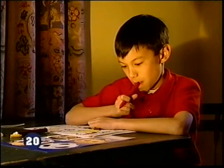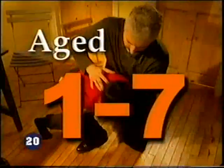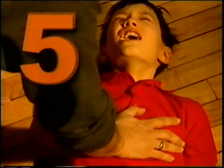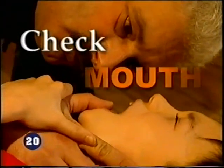It's often children who are found choking, not only on food but also on small toys and other objects. For children aged between 1 and 7, put them across your lap and carry out 5 back slaps. If this fails, lay them on the floor to try chest thrusts. Using one hand, press down on the lower third of their breastbone and do 5 chest thrusts, leaving about 3 seconds between them. After this, check their mouth for the obstruction and then, if needed, try 5 more back slaps.